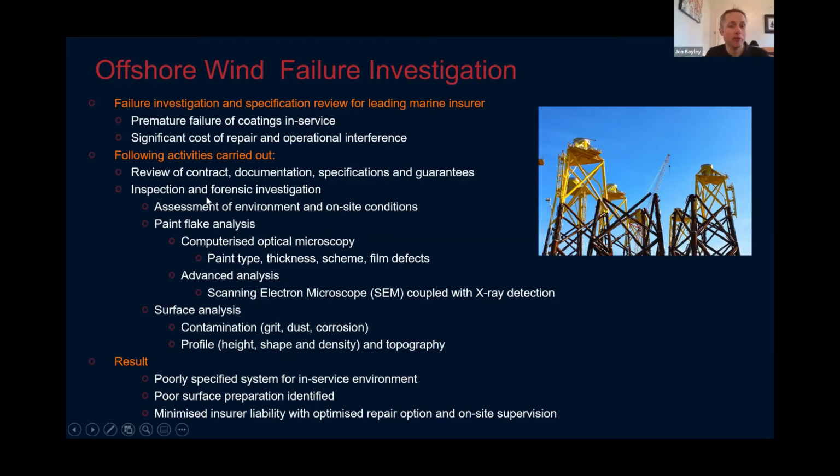And what we did is a review of the contract documentation, specification and guarantees. We did an inspection and forensic analysis. So we've got the option in-house to do optical microscopy, and then we can subcontract out things like SEM and X-ray diffraction detection, which looks at surfaces that are involved.